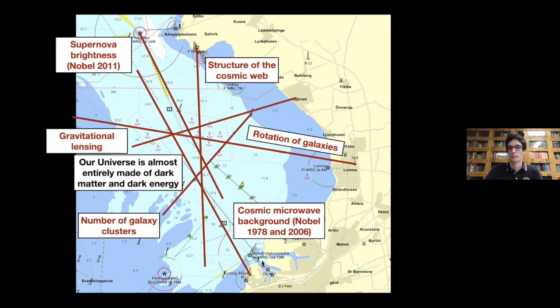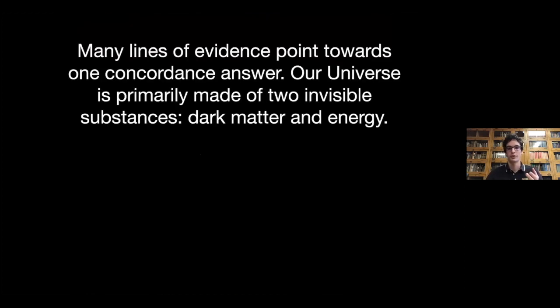And many other lines of evidence point towards the same answer. We have many ways to test that our universe is made of dark matter and dark energy. Every time we do, the area of uncertainty shrinks, and we become more and more confident about this statement. So the point I want to finish on is that we now have many lines of evidence that our universe is primarily made of two invisible substances, dark matter and dark energy.